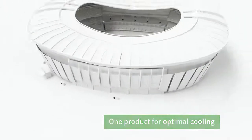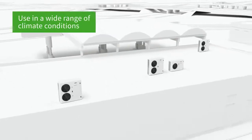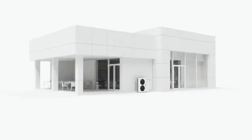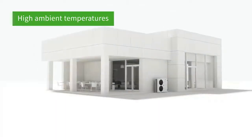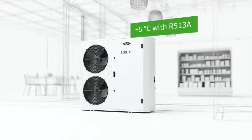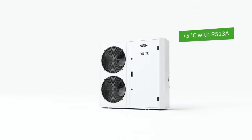One thing is certain, you can always rely on ECOLITE regardless of the climate zone. Not even demanding applications are a problem. The cooling temperature remains constant in all ambient temperatures, and even with temperatures of up to plus 55 degrees Celsius.